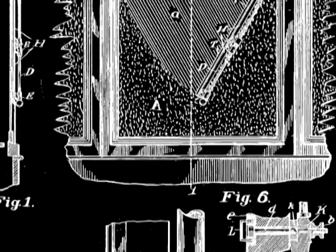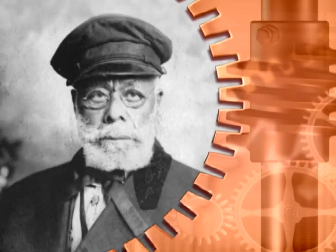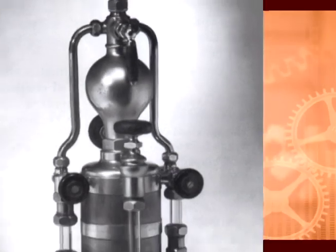Mary Anderson, inventor of the windshield wiper. Elijah McCoy created an automatic lubrication system for machinery. Many cheaper and less reliable copies appeared, causing buyers to demand, "Is this the real McCoy?"